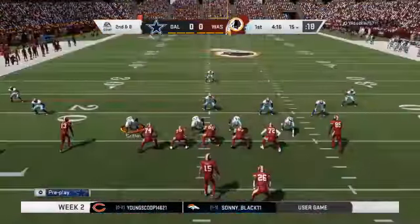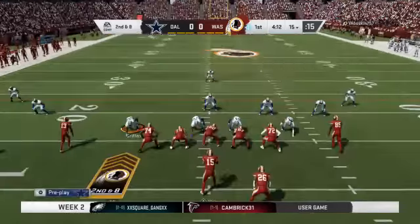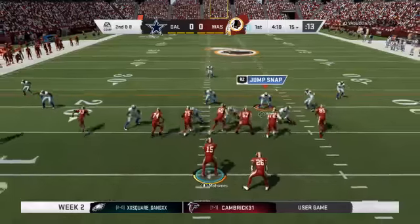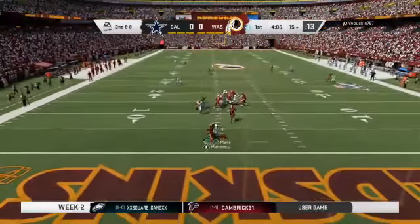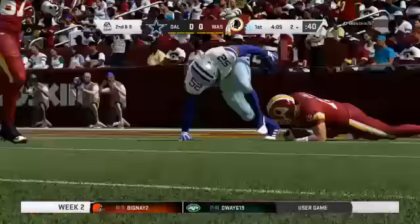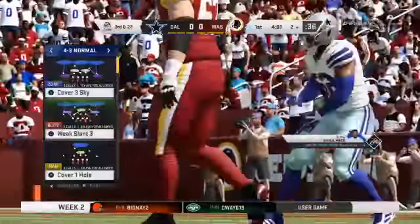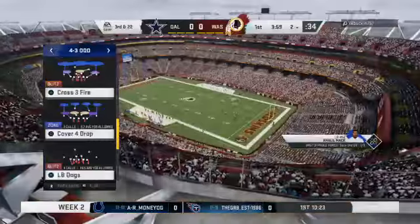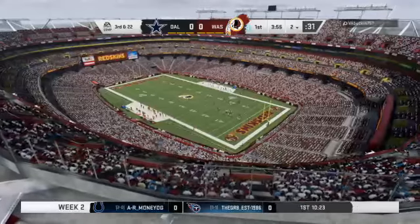The last run good for 2. Here's 2nd and 8. They go play action. Now Mahomes. And a big loss here as he's taken down. That sack by Khalil Mack. We've seen a couple of Super Bowls start 2-0. The first score of this game could have very easily been a safety.